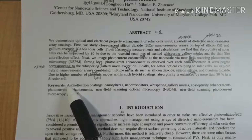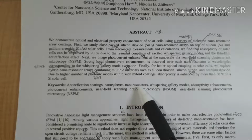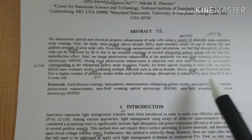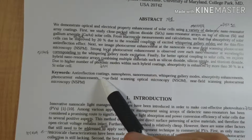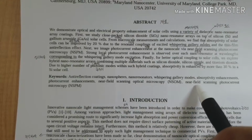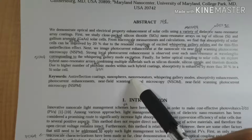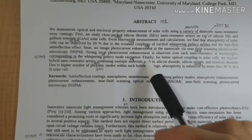So you see the keywords here: anti-reflection coatings, nanosphere, nanoresonators, whispering gallery modes, which means resonance, absorptivity enhancements, photocurrent enhancements, which are caused by resonance, near-field scanning optical microscopy, near-field scanning photocurrent microscopy. These are needed to measure things in nanoscale.